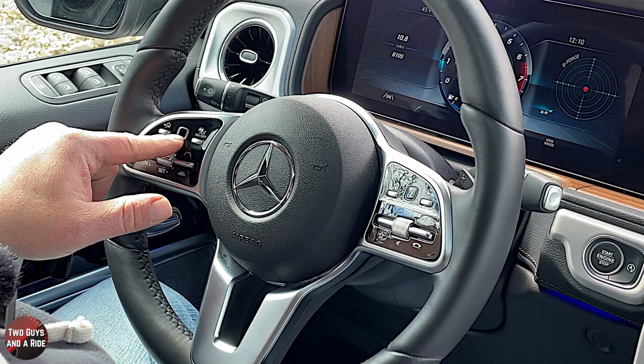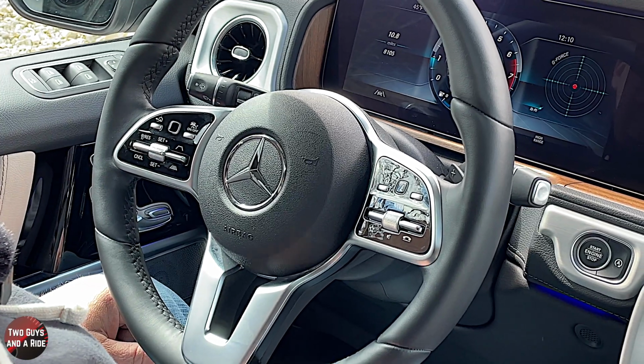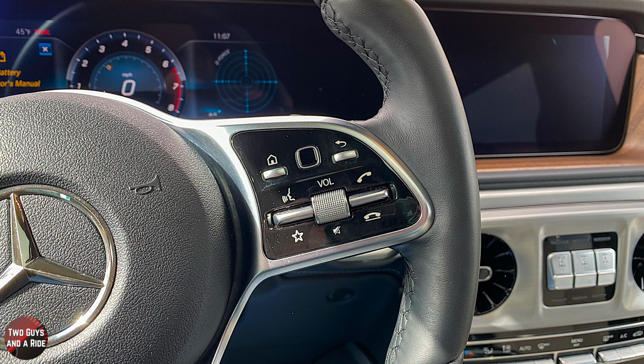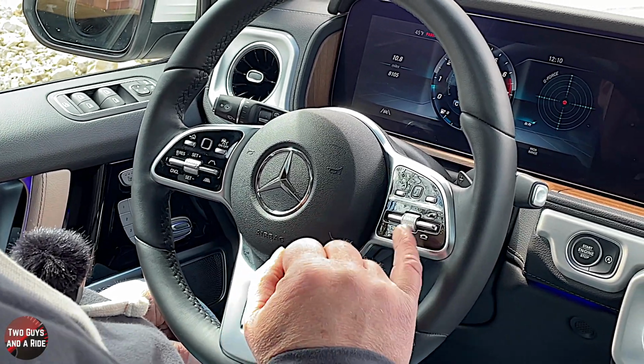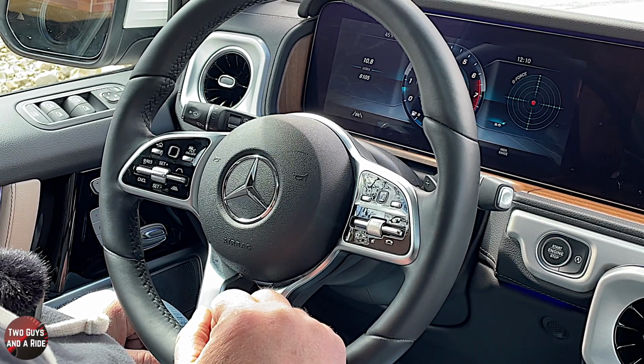This trackpad is absolutely amazing. Over on the right side of the steering wheel, you have the same setup for these buttons at the top, but it controls the infotainment screen. And then, of course, these are your media buttons here. You got voice command, favorites, volume, and then phone.